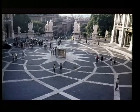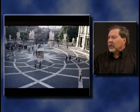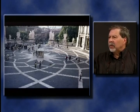Now we have to move a little faster. Okay. This is the view of the Campidoglio from the top of the Senate building. Right. And you can see that there are two palaces. The Conservatory Palace and the Nuovo Palace. And they were done in symmetrical terms. The Conservatory Palace facade was redesigned by Michelangelo, and much of the interior.